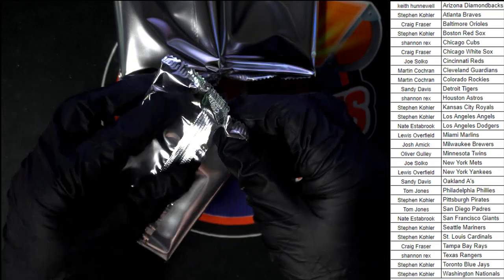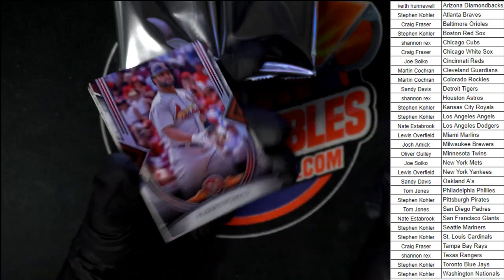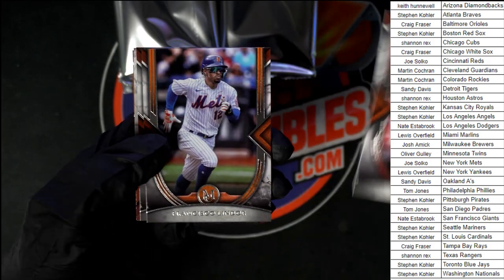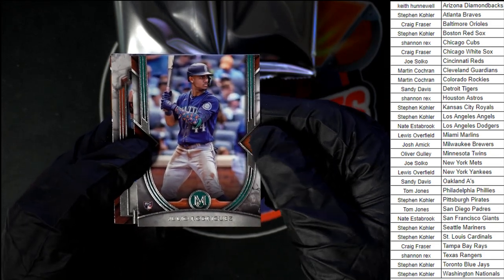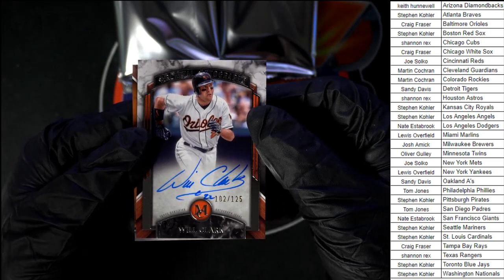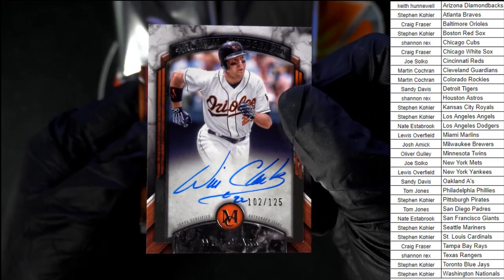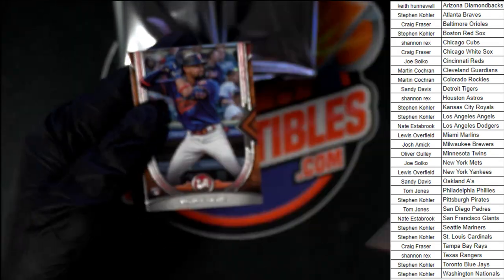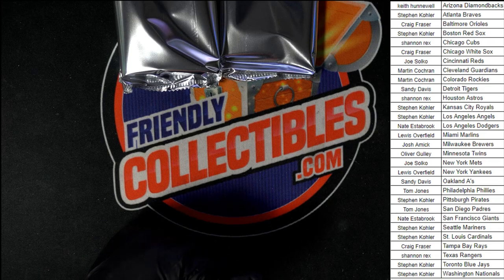Let's see what we get out of the first mini box. There's always a hit in each pack or mini box. This is the first thing we see, an Albert Pujols. Okay, Stephen K, nice Pujols. Mets, Lindor. There's a Julio Rodriguez museum rookie card for Stephen K. And this, Will Clark. All right, Will Clark. Archival autographs. That's really cool. Congratulations, that's an Orioles hit for Craig. Royce Lewis. Nice rookie card there.